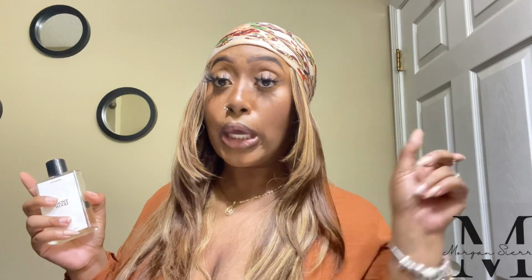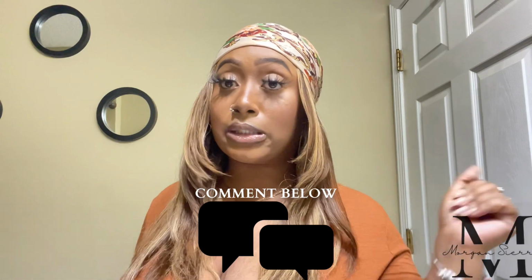I'm excited to try different fragrances as well. So if you do have any designer perfumes that you would like me to try or you really recommend, leave them below as well. My next purchase definitely needs to be the Valentino perfume, the pink one, the studded case. I gotta get that because I smelled that and it smelled so freaking good. So definitely leave your recommendations.